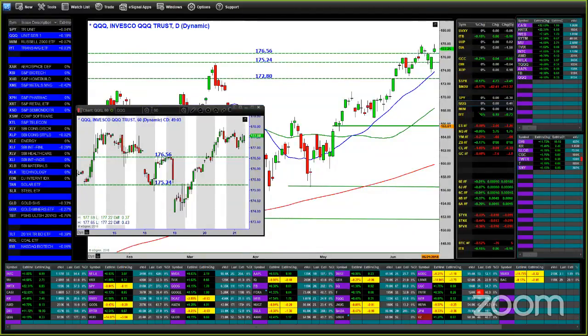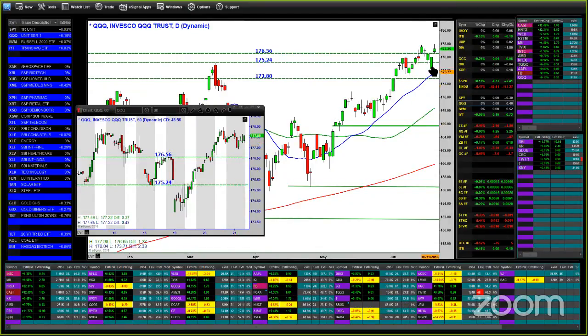Qs, same story. Looks great. Going sideways here overall. Pre-market, it is at this resistance. So an obvious point where there would be some sellers, especially after that gap up. But it didn't get that far yesterday.